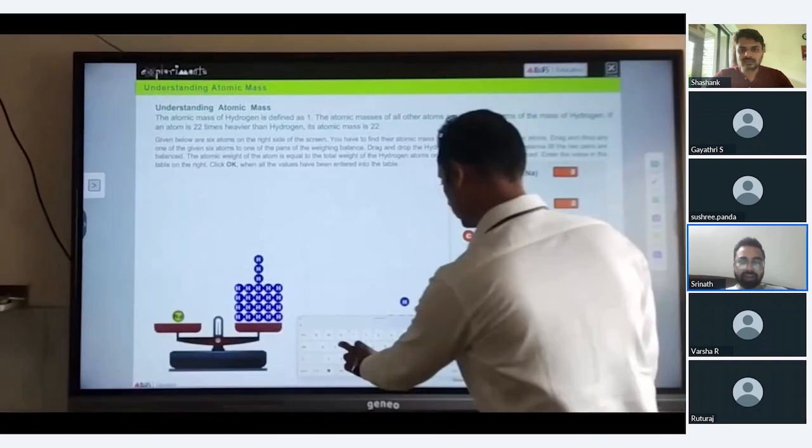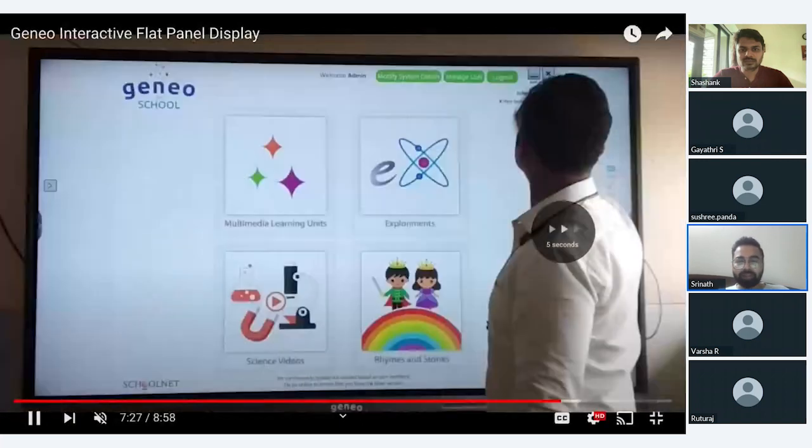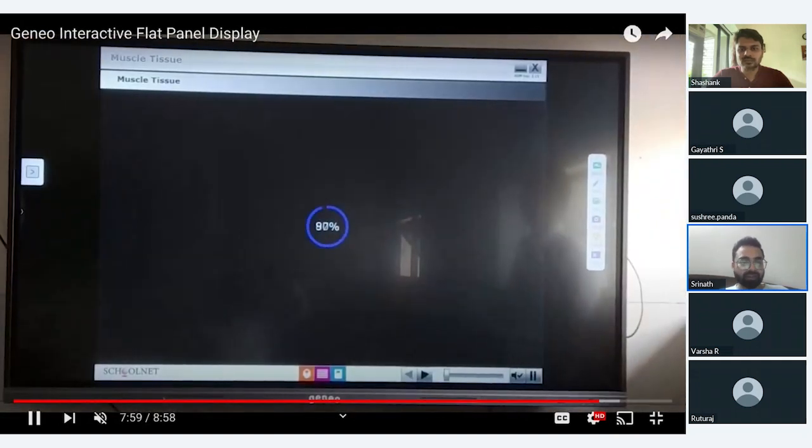And it's not just in hardware. With the content you have seen earlier, I think a good amalgamation of content and software will make the class more productive and meaningful for the students and for the teachers. That is what we believe in.